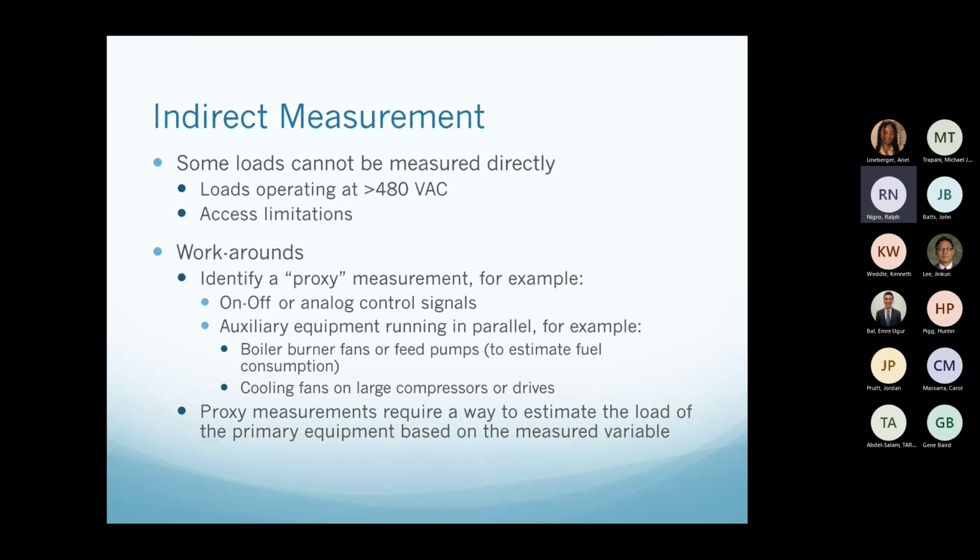The second way of measuring is an indirect measurement. In some cases, you can't monitor a load directly, and that includes loads operating at greater than 480 volts, or there may be access limitations. There could be any number of reasons. So in some cases, we've been able to use workarounds or identify some sort of proxy measurement, and they might be monitoring on-off or analog control signals.